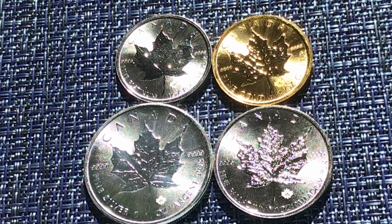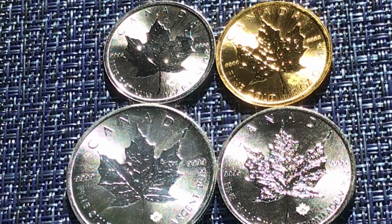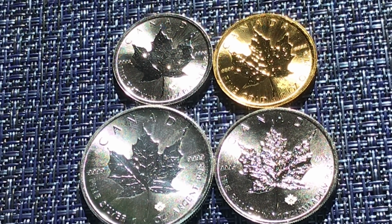Fascinating indeed. The Royal Canadian Mint was also the first to implement security features in their bullion coins, and they've done it across the board for all four metals in 2015, which makes this quite a unique year, and to be able to provide a great comparison. So this is probably the best way to compare these metals in terms of the same design, so you can see the differences between them.